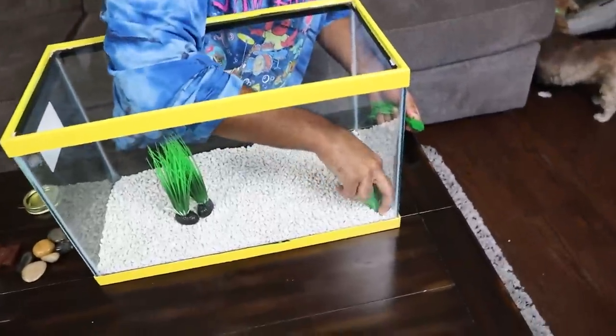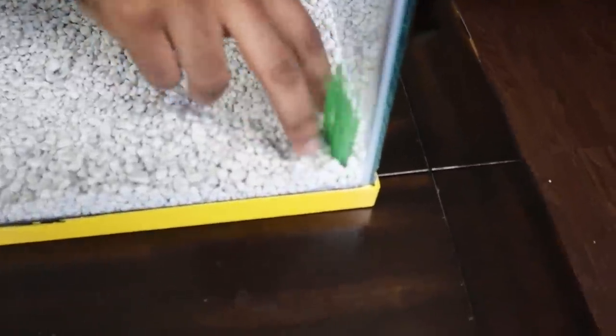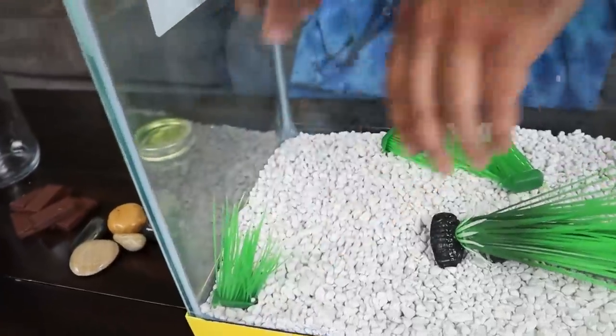So how we're going to do this, I'm going to grab these little things and we're going to dunk them into the rocks right here just to give them a little bit of a green vibe. I mean, obviously I know Bikini Bottom doesn't really have any seaweed like this, but I just want my fish to be able to have a little bit of, I don't know, what looks like the wild.